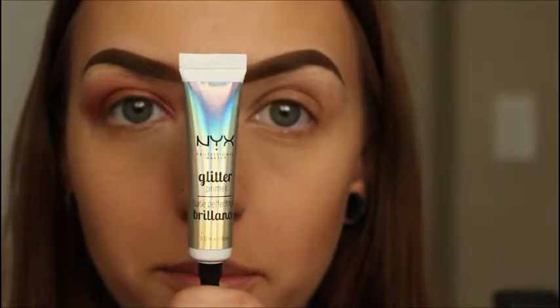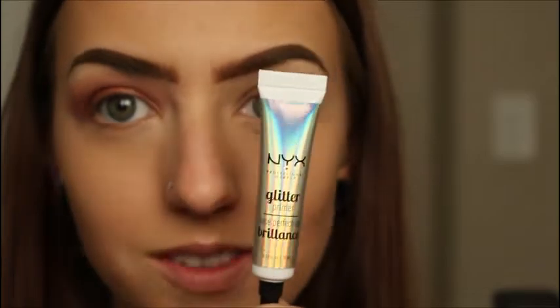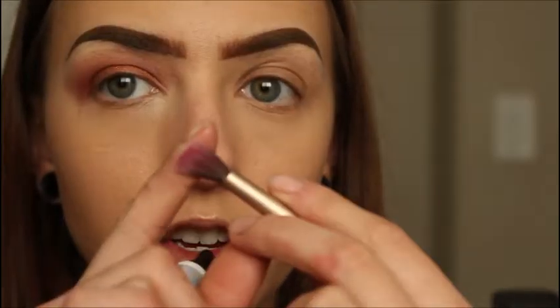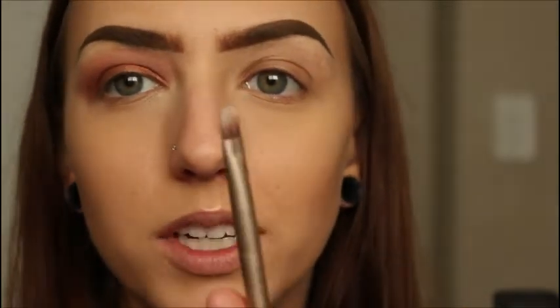So next I'm gonna go in with my NYX glitter primer. I have yet to use this and I've had it for a while. I'm just gonna use a crappy synthetic packing brush that I'm not afraid to ruin. It's from the Urban Decay 2 palette. It's a double-sided synthetic blending brush and synthetic packing brush. I usually use this side for blending out ombre lips, and I don't really use this side, so I'm not afraid to ruin it.